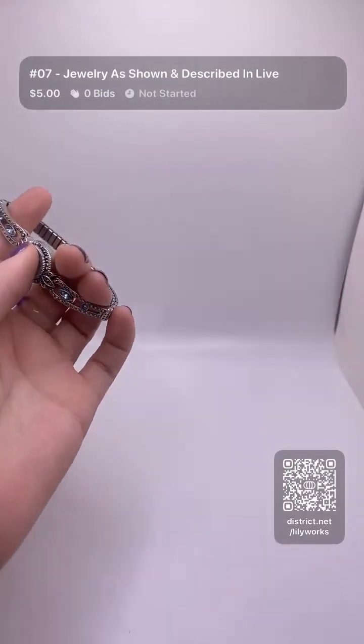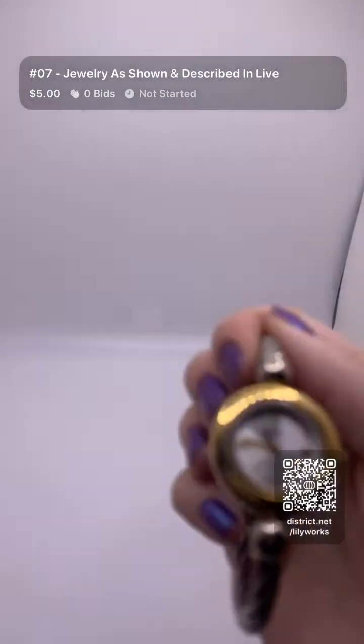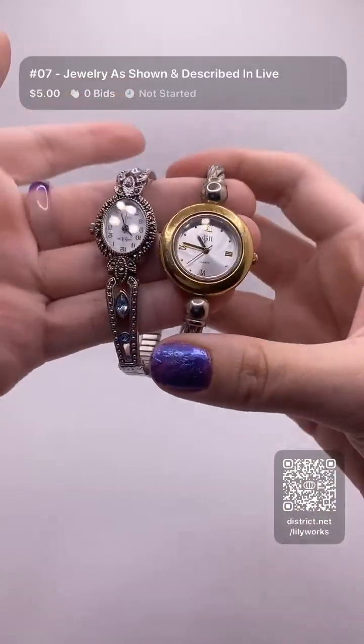Try to sweeten the deal. Because watches are kind of weird since we don't ever know if they're going to work, I'll try to throw in something that you will know for sure. Or here, okay, we'll do a set of 2 watches. So you get both the watches.